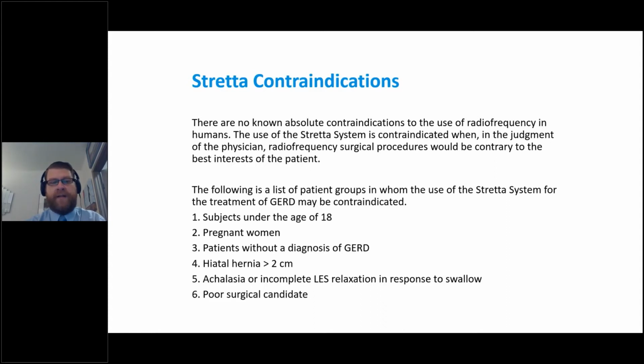If the patient has a hiatal hernia in excess of 2 centimeters, they are less likely to be successful with the procedure. The real reason for that is quite simple. The balloon inflates to a diameter of about 3 centimeters, and it's extremely important that the patient has a snug fit of the balloon in their esophagus. So if their hiatal hernia is too large, the needles may not make as good a connection as they need to.